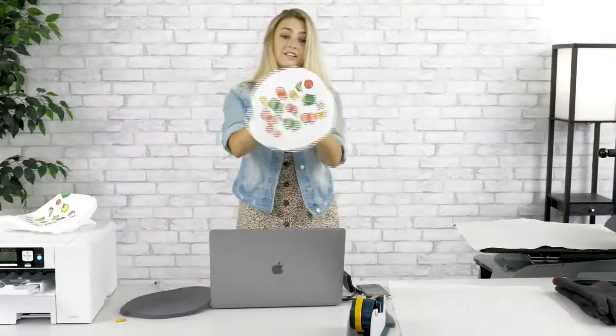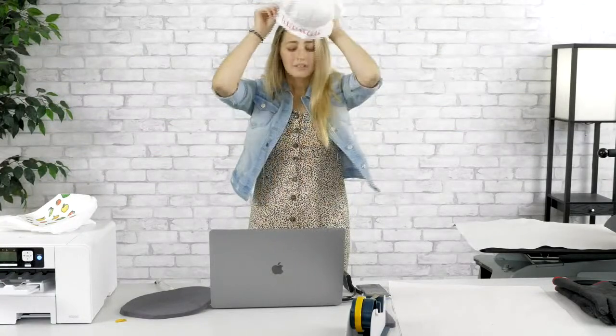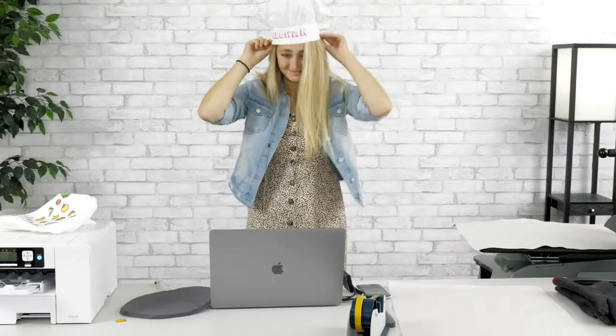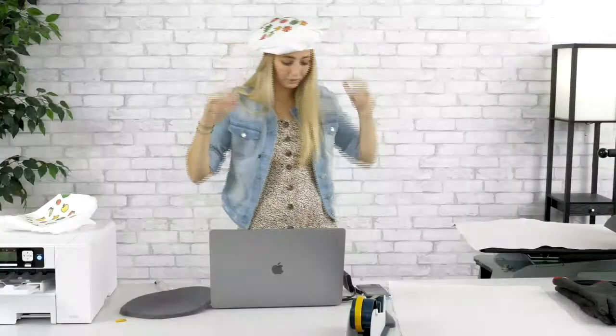Let's check out that hat. Oh goodness, so yeah, here is my hat, with my name. I'm just going to put it on here. I think it's a little bit tight. Oh, there you go. I hope it's on the right way.